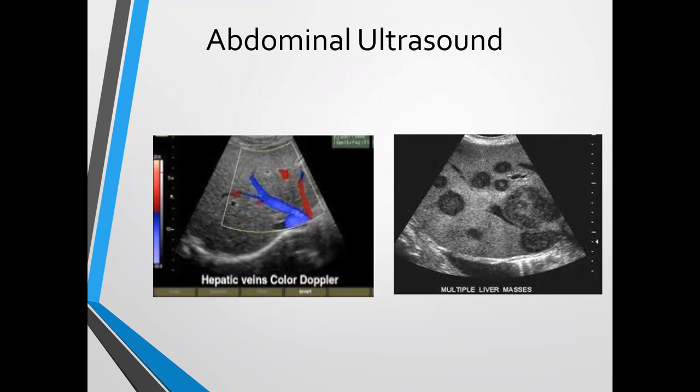So here again are some more images. Here are some ultrasound images of the abdomen. We're looking here at a liver, and we have color on because we're looking at the hepatic veins in the liver. And here we're looking at a liver that has multiple metastases. So all of these are cancerous masses in the liver.